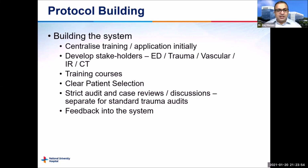In terms of systems, in terms of building the system, it's important to centralize the training and the application of this initially, maybe restricted to a few people so that they can build up some expertise. Get a lot of stakeholders who support you: emergency department, trauma, vascular, anesthesia, interventional radiology, cardiothoracic surgery if they are in your hospital, so that they all know that you are engaging in this level of complex polytrauma care.